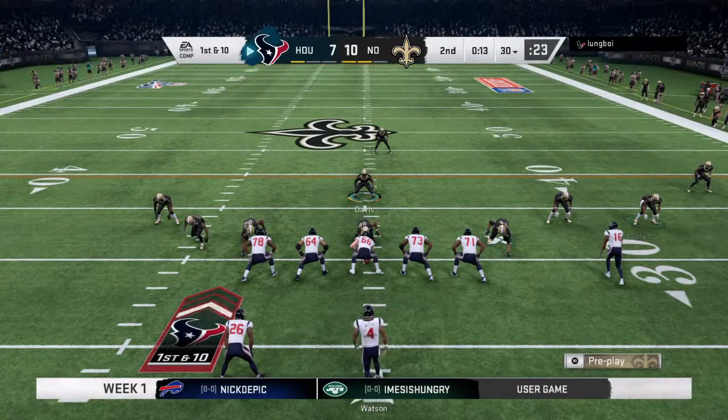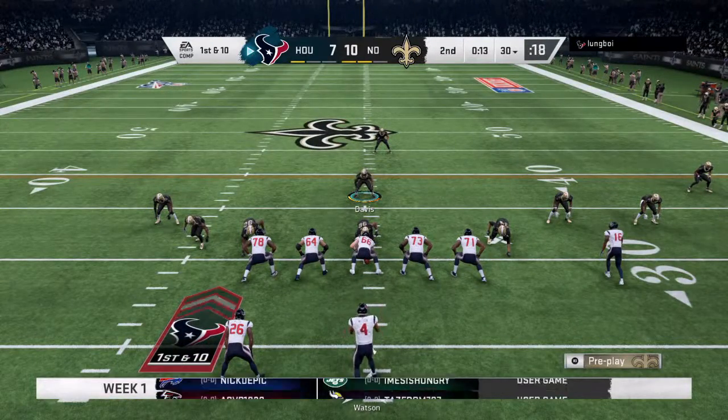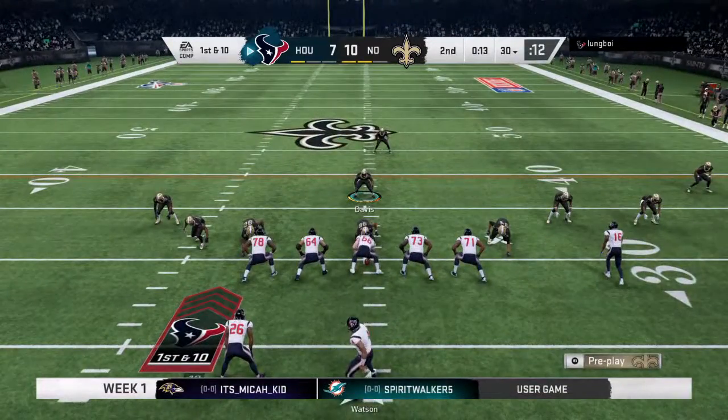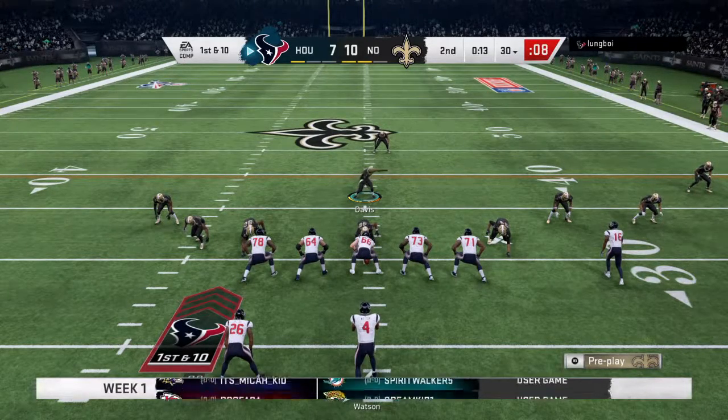Check curls, check curls. 56. Right there. 56. Watch the run. What's up, baby? That's 54. Mutt's 56. I smell fear in that offense.